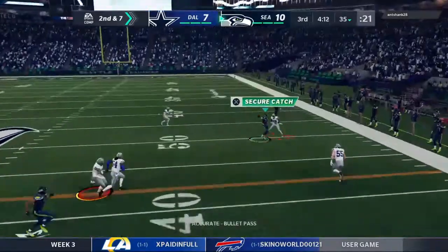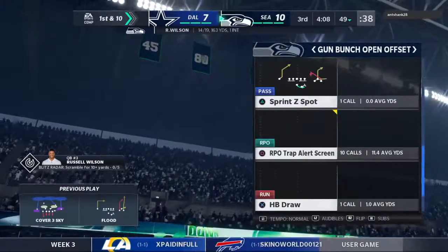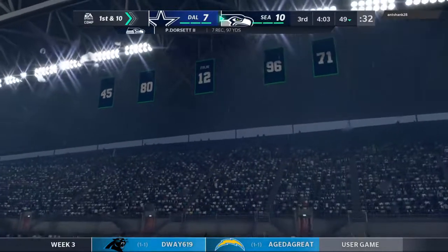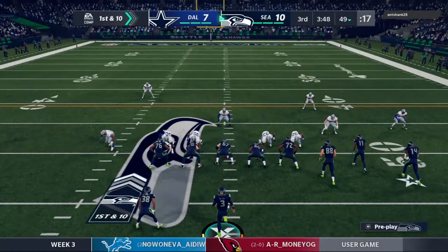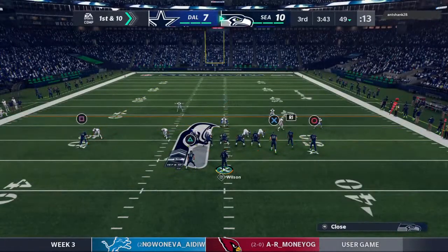From the gun, it's Wilson. Dorsett's got it. And they bring him to the ground just shy of midfield. Give him 14 on that one and a 1st down. 1st and 10. But one of the ways the quarterbacks keep all the receivers alive in a play, never lock in on any one guy. Make sure you keep your eyes moving, scan the field.